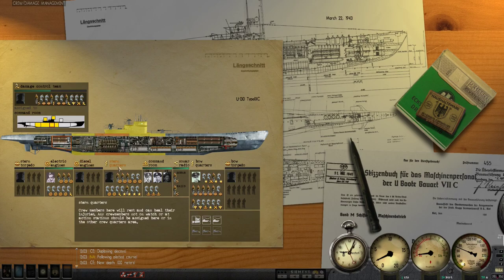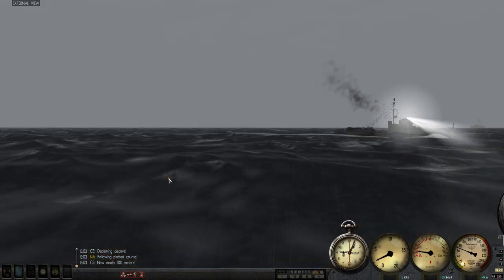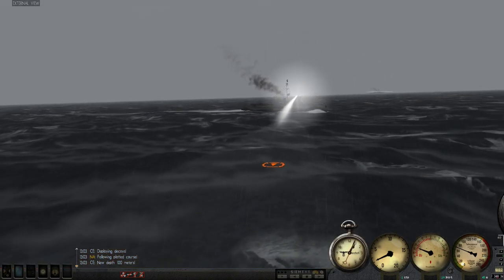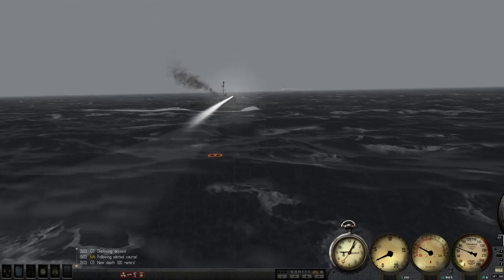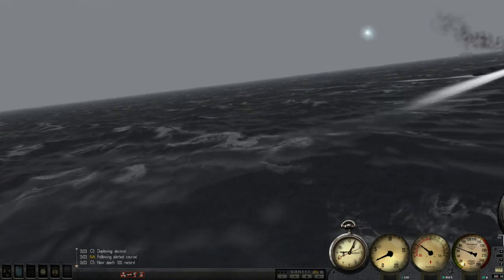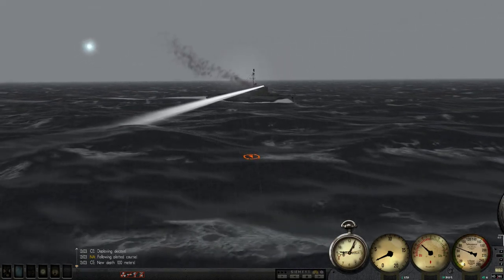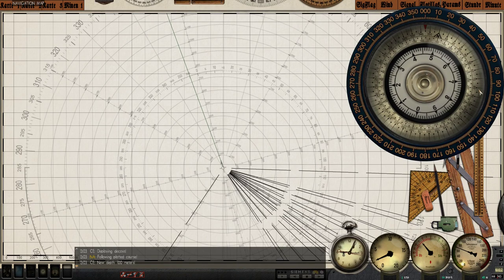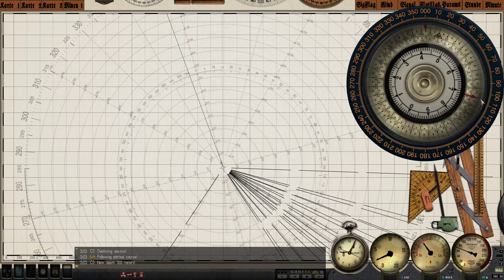Let's see how far we can go down with that damaged compartment. It's just this guy here, huh? You know what? Fuck it, we go.